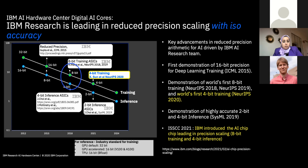Around 5 or 6 years ago, in 2015, our team proposed the first reduced precision DNN training and started this precision scaling journey. We've shown that precision scaling has been very effective for hardware performance improvement over these years, and it also improves energy efficiency quadratically. You see here the progression over the years, with additional demonstrations with 8-bit training shown in NeurIPS 2018 and 2019, and more recently, in 2020, the first demonstration of 4-bit training. We also have shown highly accurate 2-bit and 4-bit inference at SysML 2019. And very recently, we introduced the AI chip that's leading in precision scaling, which was highlighted at the ISSCC 2021 conference.